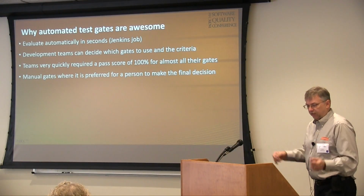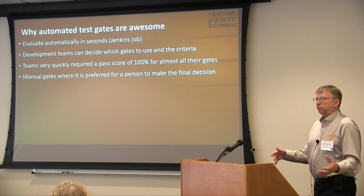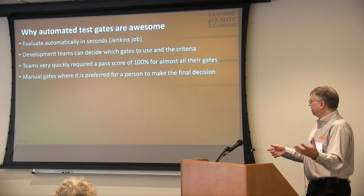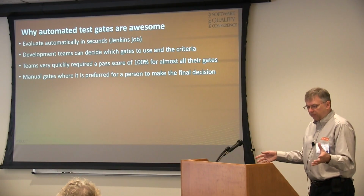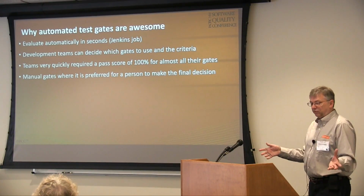What we found in practice is once we implemented this and said here, you can use this test gate technology, the teams would just set their pass score to 100% for pretty much all their gates. For some of the UI tests, UI tests can be a little flaky. There was a talk on that, I think, yesterday. I don't know if you went to that. But pretty much the teams did that themselves. We didn't force them to do that.